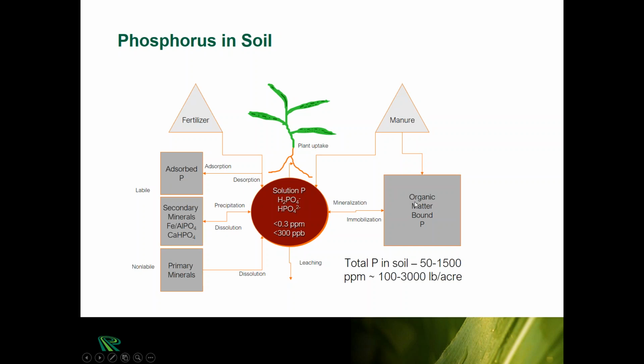We also have this organic fraction that we didn't have for potassium. So we do get mineralization and mobilization just like we get with nitrogen. It's not to the same degree. If you consider the C to N to P to sulfur ratio, the actual amount of phosphorus contained in our organic fraction is fairly small. And then once it is mineralized, it becomes a slave to these chemical reactions that are also occurring.